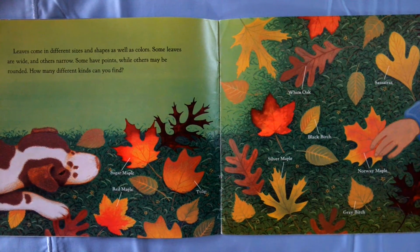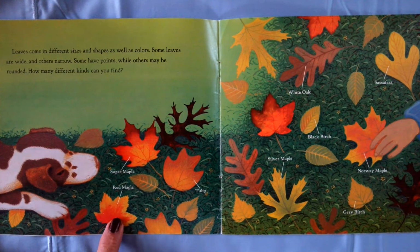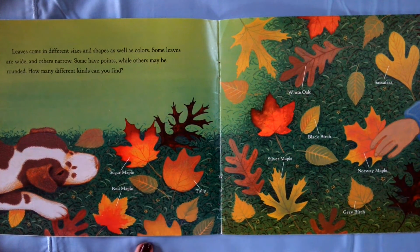Leaves come in different sizes and shapes as well as colors. Some leaves are wide and others are narrow. Some have points while others may be rounded. How many different leaves can you find? Let's look. 1, 2, 3, 4, 5. There are so many different kinds of leaves.